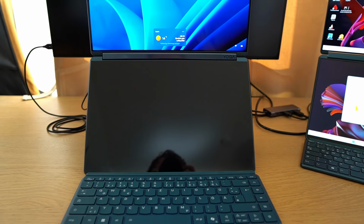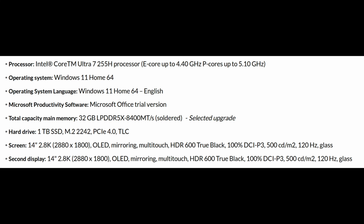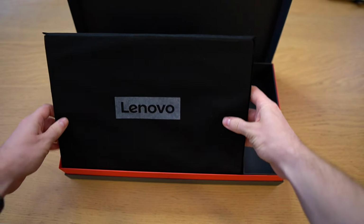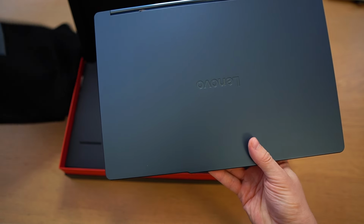Let's quickly go through this laptop's specifications. You can see them on the screen. If I miss something, please ask in the comments or check the official Lenovo website. Most importantly, the new Arrow Lake Intel Core Ultra processors, Ultra 7 255H or Ultra 9 285H. My unit is with Ultra 7 255H. I bought it before the 285H version was published. I didn't know it would be released, so I bought the 255H.